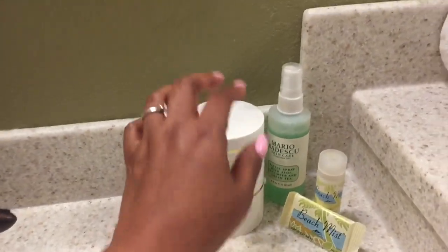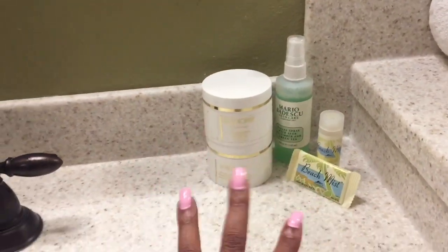But since I'm here at the house, I'll go ahead and show you guys that. My hair products and stuff. Then my face stuff here. That's just my makeup stuff that's going to go here too as well.